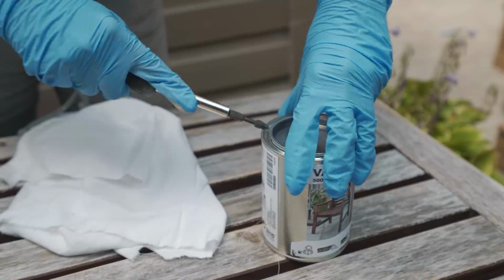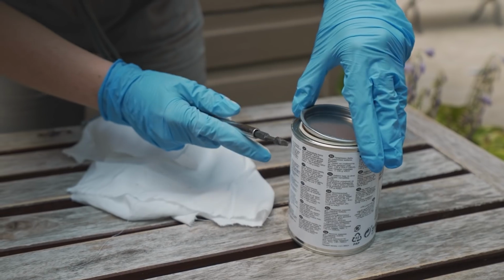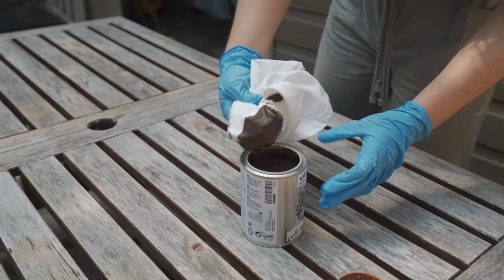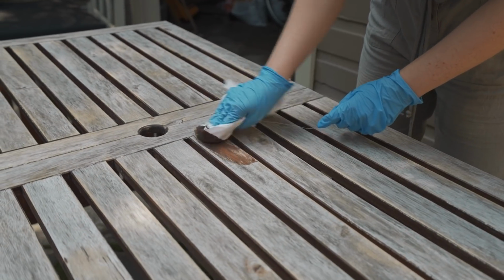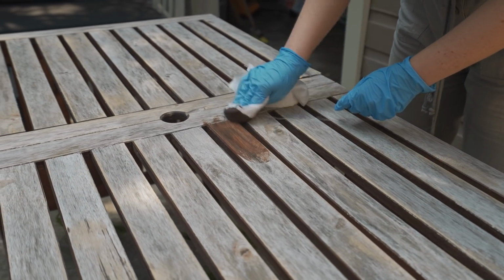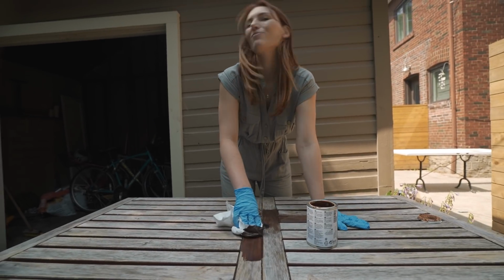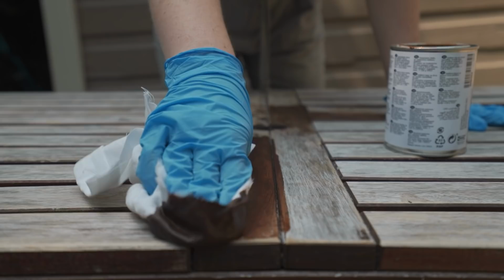Why? Oh my God. I also know the previous owners left this uncovered in the snow, so I'm gonna plan not to do that.